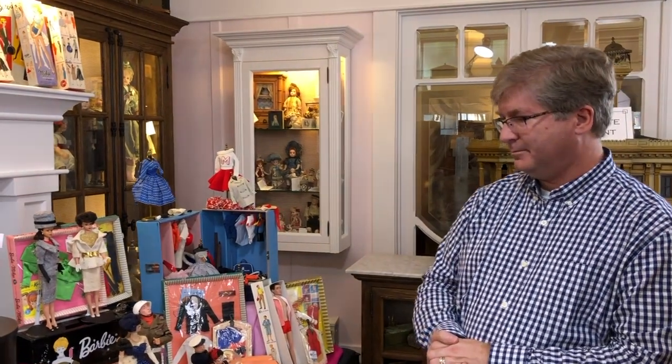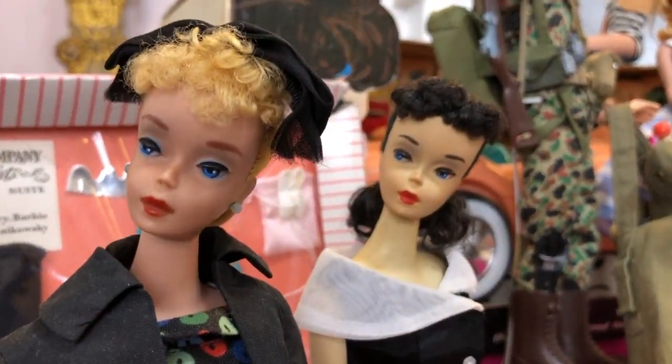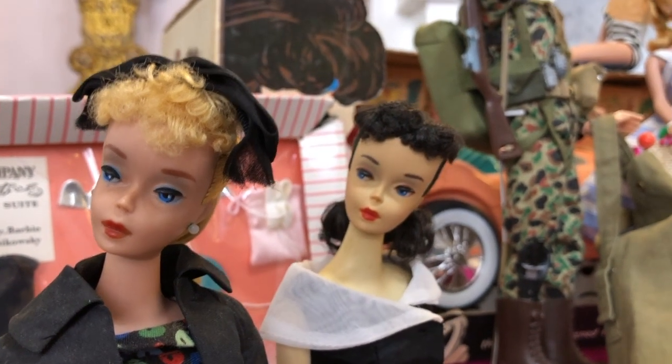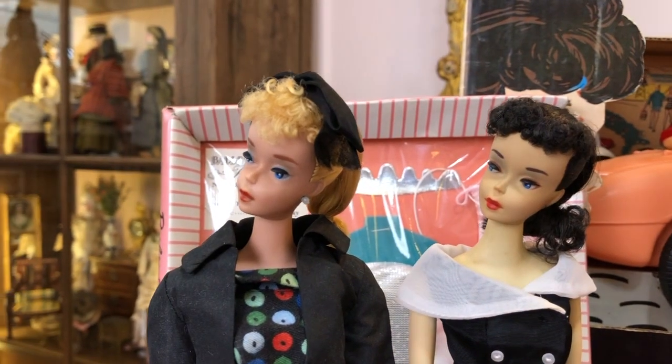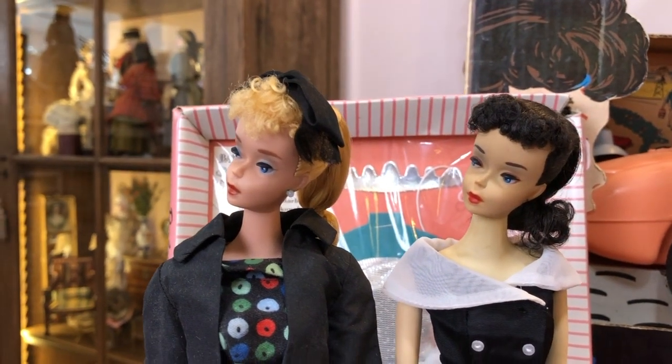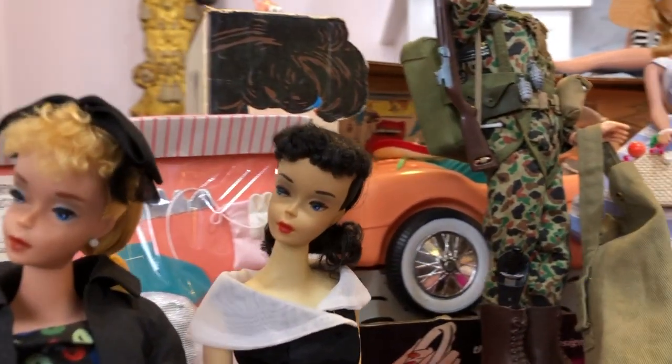Now, can you tell our audience, so we have a number 1 Barbie, we have a number 2 Barbie, and then we should have a number 3 or 4, but I'm not the greatest at telling which ones are which. Right. Now, this is a number 3, which is one of my favorites. And the first 3 dolls turn a little pale. Some of them turn ghastly white, but they're paler. And your 3s are the only dolls that there can be a variation that has the brown eyeliner, which I absolutely love. Yeah, I love that too.